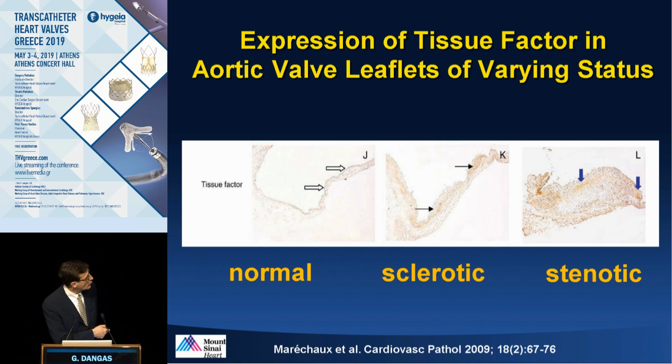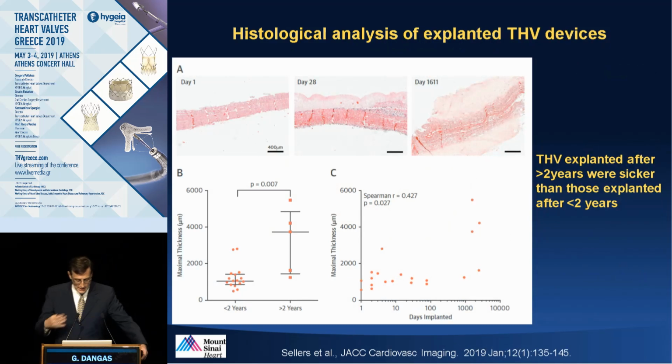Interestingly, in the regular valve with a normal leaflet, that doesn't exist. So before this study, one could say that our understanding of the stenotic valve was that there was a lot of calcium deposition and maybe some hyperplasia, but the same consistency. The fact that there's so much tissue factor around, I think, was a surprise finding. And we have even some very recent data indicating that in the TAVI valve, the transcatheter heart valve devices, there are similar aspects of propagating hyperplasia and clotting, or a combination of that over time.